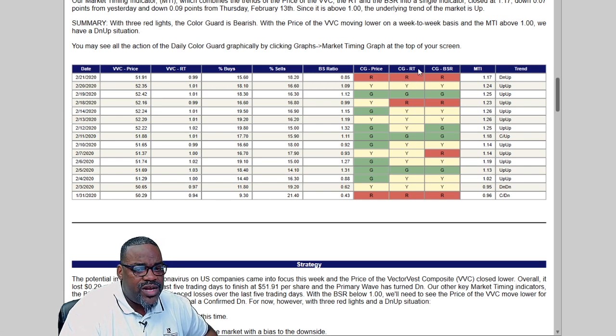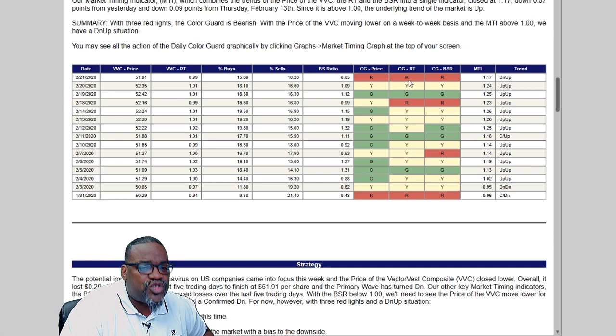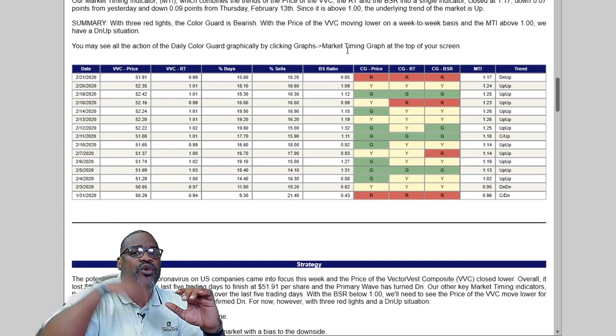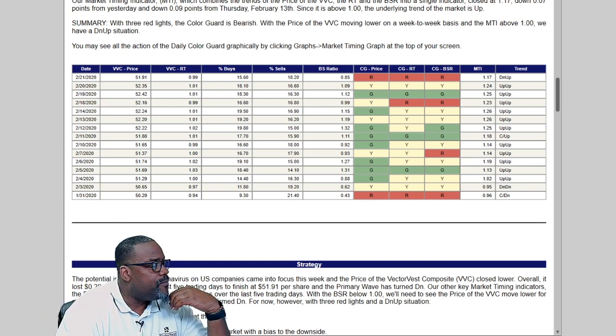The RT went down week over week, day over day, and the buy to sell ratio went down week over week, day over day, giving us 3 red lights. Let's take this up one more day. Remember, folks, now we're 2 days off of the top before the coronavirus scare hit. Let's go up one more day, which would have been that Monday, 2/24.